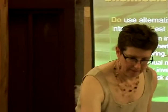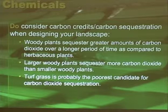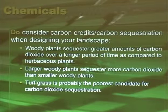Carbon credits, carbon sequestration. Woody plants sequester a lot more carbon. I actually saw an article in the American Nurseryman magazine by someone trying to convince us that turf was actually a good means of carbon sequestration. Think about it for just a moment. Thank you. Didn't take her even that long.